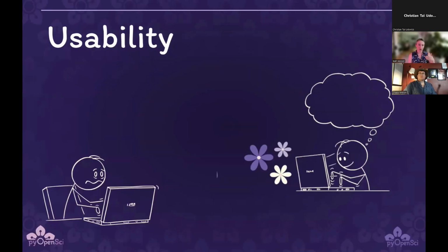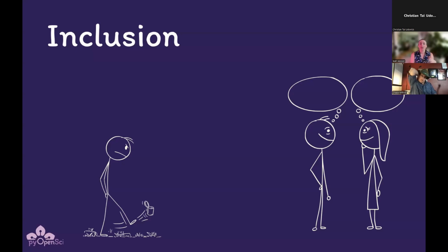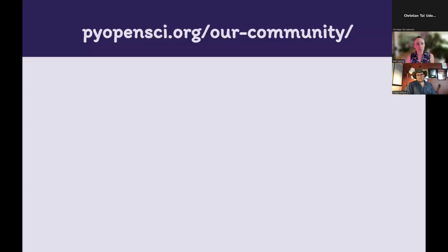We want to make sure that everything is usable, that docs are just a little bit more user-friendly to help smooth out some of those pain points of getting started with a new tool, in addition to being able to find that tool. We want to make sure that as many people are included in the process, so everything that we do is community-driven, and when we can carve out space for people to be involved, we will definitely do that.